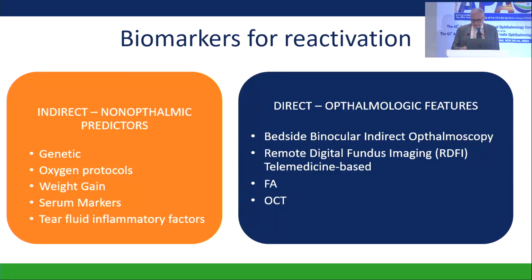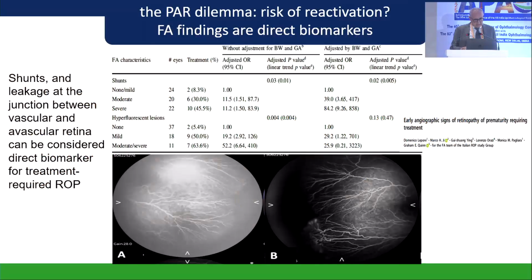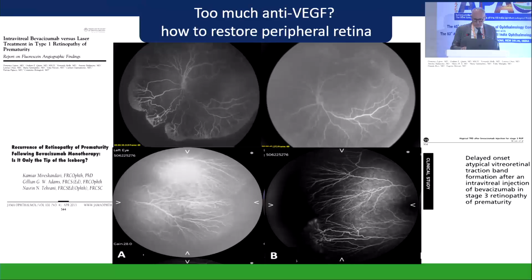The fantastic work that Anand has done with the indirect, non-ophthalmic predictors is very important. We are looking for biomarkers that allow us to understand which babies are at risk for reactivation. The tear fluid inflammatory factor seems to be very promising in giving us an instrument to point out the risk of the reactivation. Our study on fluorescein angiogram seems promising, more invasive of course, but still very sensitive, based on the fact that we show that the leakage in the fluorescein angiograms done after treatment can be a factor that allows us to understand who's going to progress toward the retreatment.